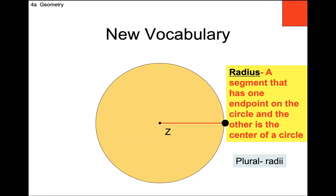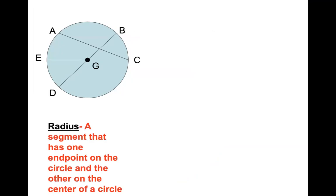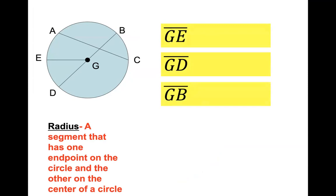I don't like this definition simply because it gives you the impression that you go from the circle to the center, when in fact, be careful on this one, when you name this thing, it must go from center to the circle itself. In other words, here we go, name the radii that you see right here. It has to start at the center. So the center is G. So all the radii that you see here are GB, GE, and GD. Notice they all start with G because G is the center.